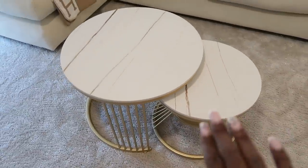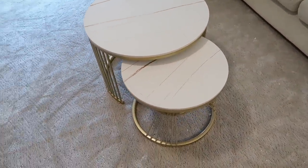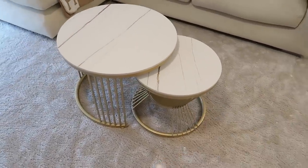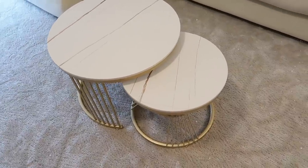Guys, this literally took me like a good 5 minutes just to take off all the wrapping. This is like the best packaging of a piece of furniture I've gotten. They were basically not letting your stuff get messed up in the mail. Bubble wrap was everywhere. I couldn't even see the actual coffee table.